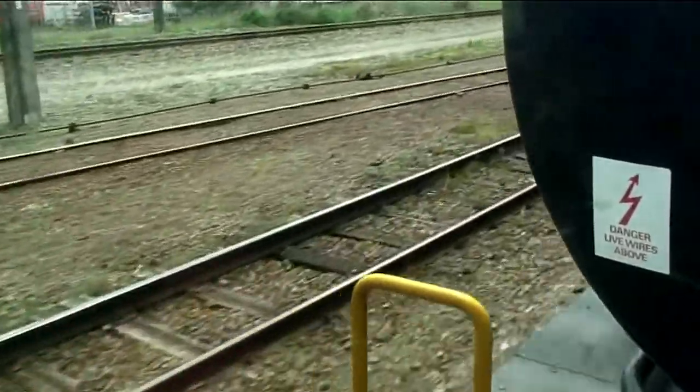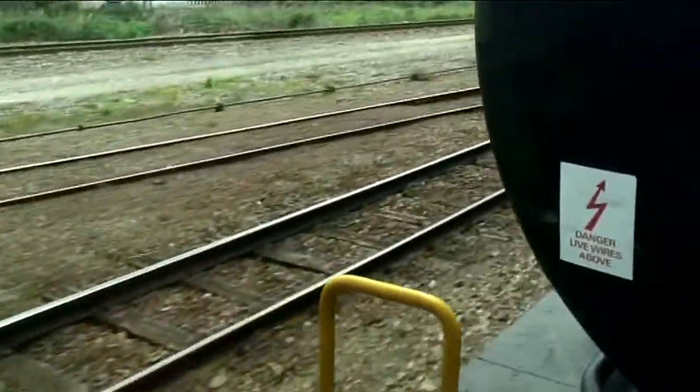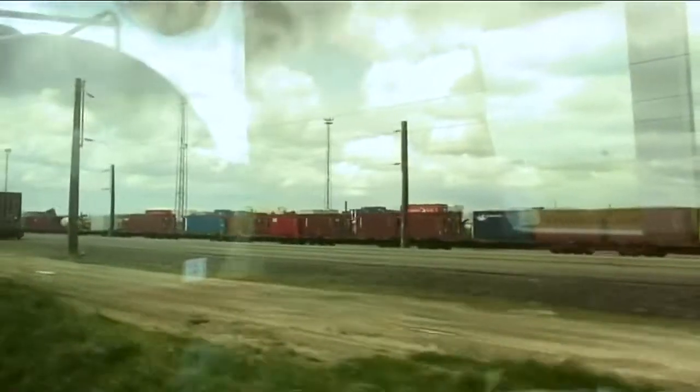Back with the rail tour, we depart from Palmerston North and will soon be passing through the very scenic Manawatu Gorge, where the railway and road cling to opposite sides of the Manawatu River.